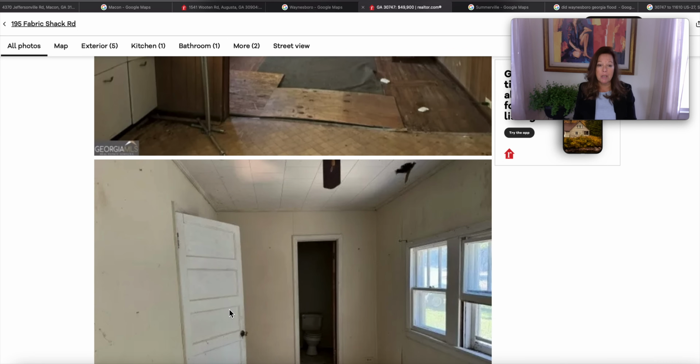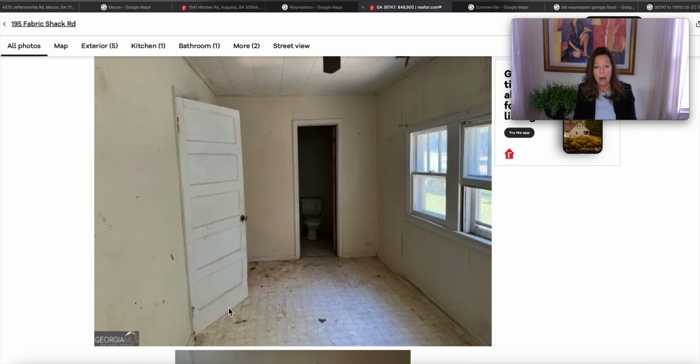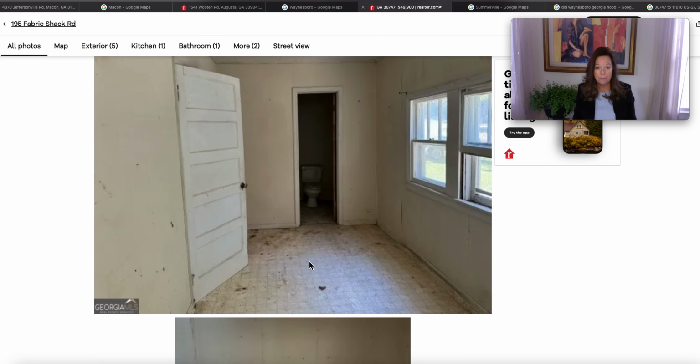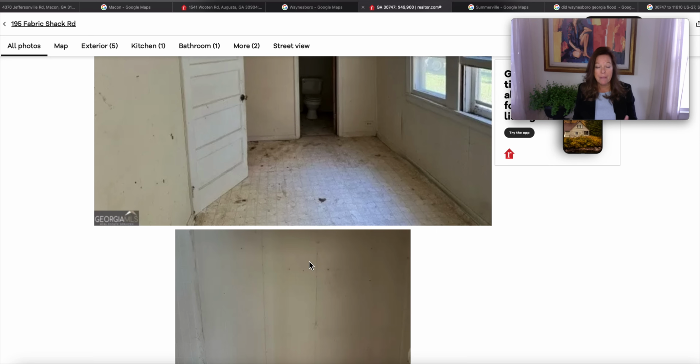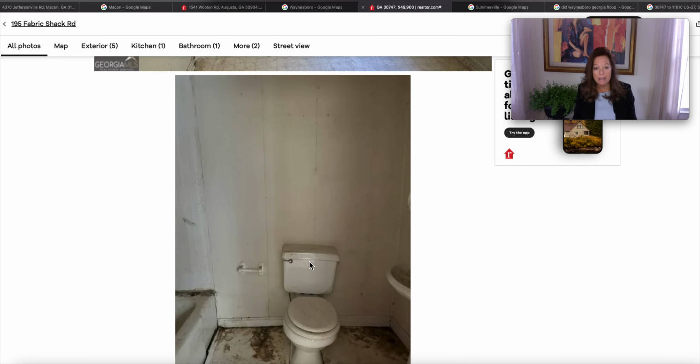And again, we're in Summerville, Georgia. So here we have more than likely the primary bedroom. Looks like we have wood windows. It looks like we have an ensuite bathroom. If that is a bedroom, can't quite tell. So here is the bathroom.